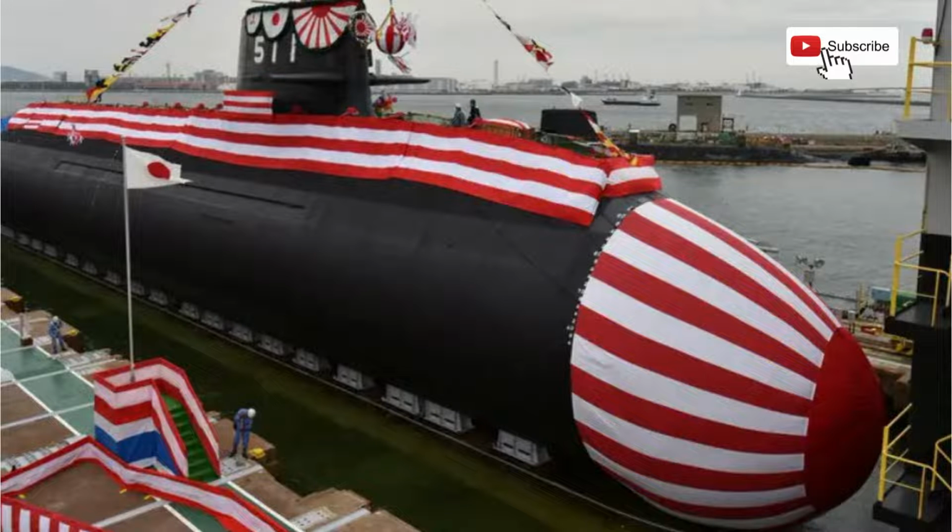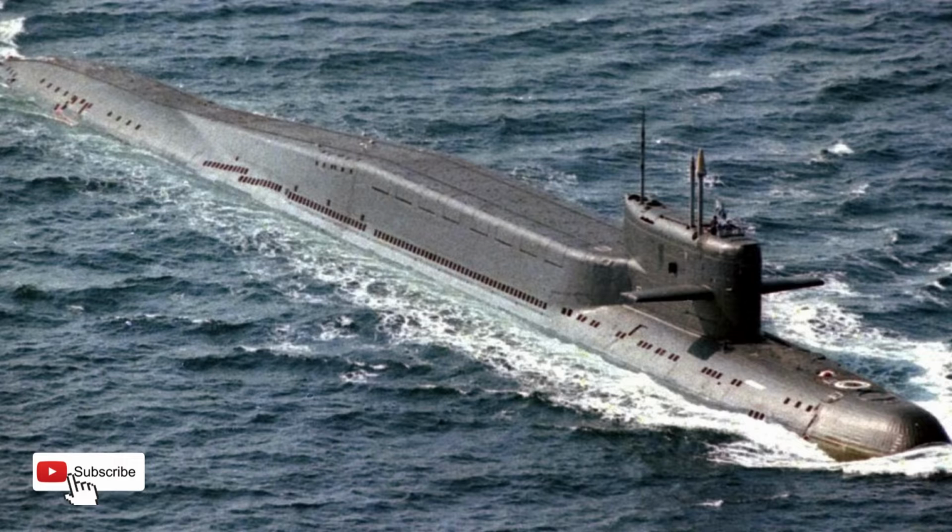Now, the third in this category is nuclear powered attack submarines. A nuclear submarine is a submarine powered by a nuclear reactor, but not necessarily nuclear armed. Nuclear submarines have considerable performance advantages over conventional, typically diesel electric submarines. Nuclear propulsion, being completely independent of air, frees the submarine from the need to surface frequently, as is necessary for conventional submarines.